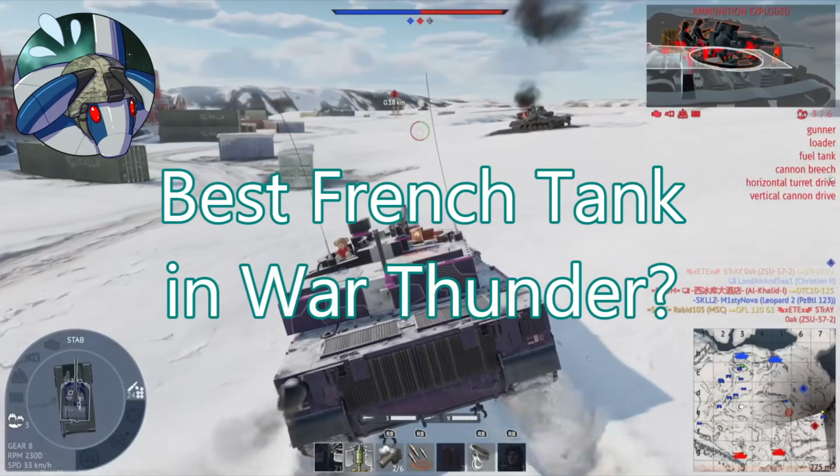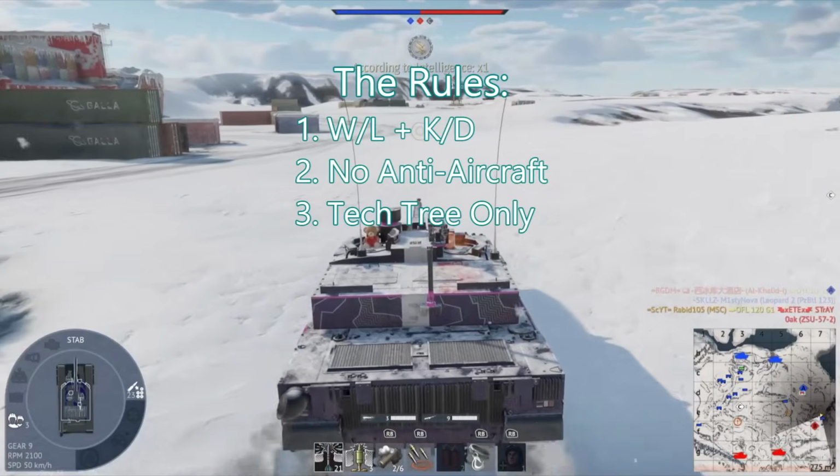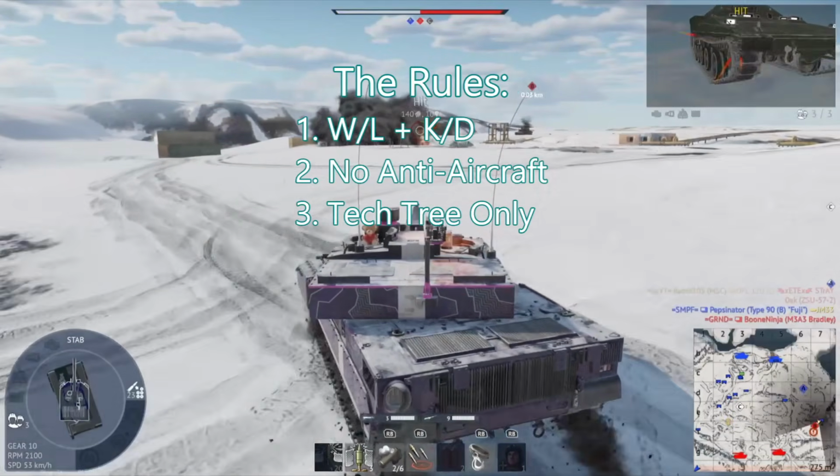Today we're going to be looking at the best French tank in the game of War Thunder. Now, as a quick reminder of the rules for this series, we will not be looking at anti-aircraft vehicles, we'll only be looking at vehicles in the mainline tech tree, and we will be looking at a composite of both the win rate and the kills per death.